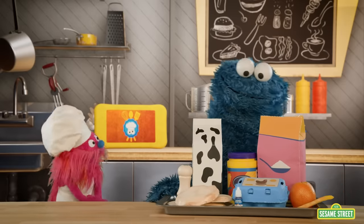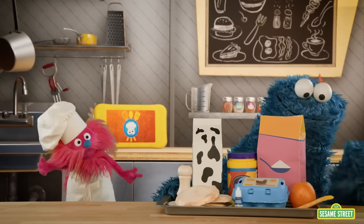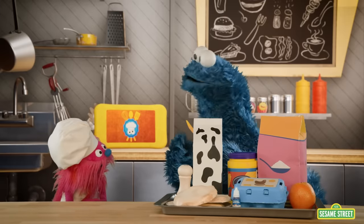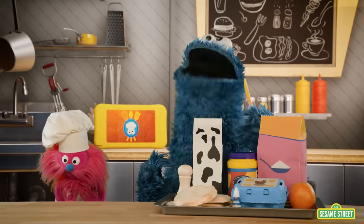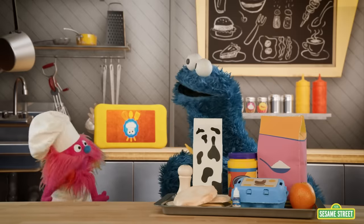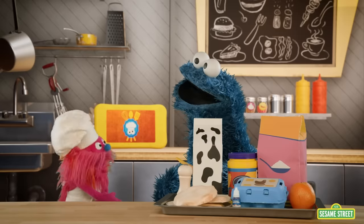Whoa there, Cookie Monster. That over there, that's a veggie bean, not a vanilla bean. Oh, this? Yeah. Oh, yeah, me was hoping you wouldn't notice. Oh, boy. How are we going to make beach pudding cups without vanilla bean? This is a big problem. Oh, actually, it's not a big problem. We can go to the vanilla bean farm and get the vanilla.